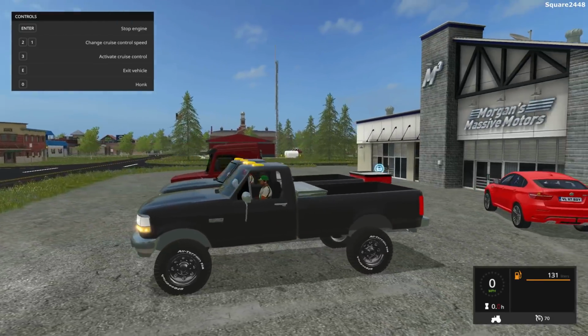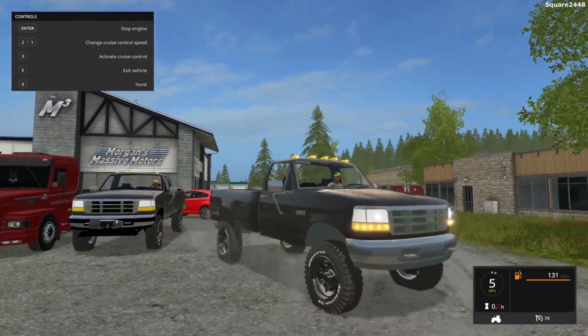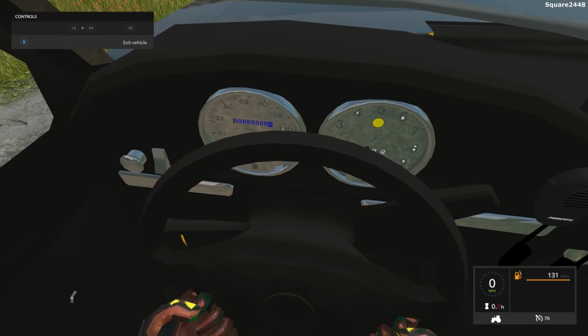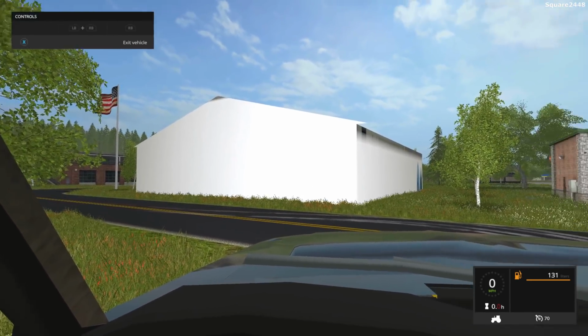All of the lights do work on it. Now, it's not the most detailed model, but it still looks pretty cool. As you guys can see, chrome grille, everything like that. Now, on the inside view, it looks like you are right above the steering wheel. There are a few gauges, but having it like this is a pretty cool camera view.